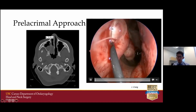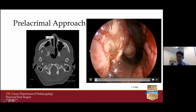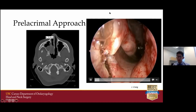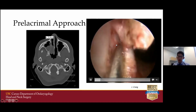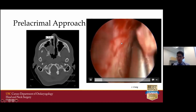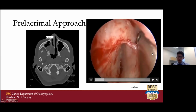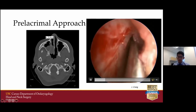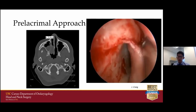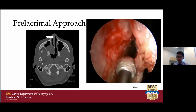So you use a needlepoint bovie and make an incision anterior to the head of the inferior turbinate. You can also make some releasing cuts posteriorly and superiorly there. Elevate the mucosa to expose the bone of the medial maxillary wall anteriorly, and you basically go posterior until you hit the nasolacrimal duct. Once the bone is adequately exposed, we can use a diamond burr to enter into the maxillary sinus, which you'll see in a few seconds here.